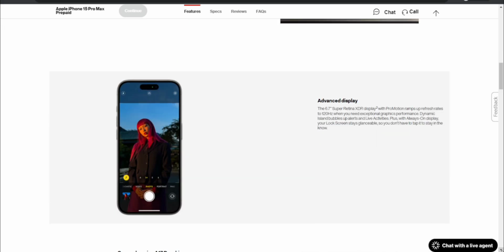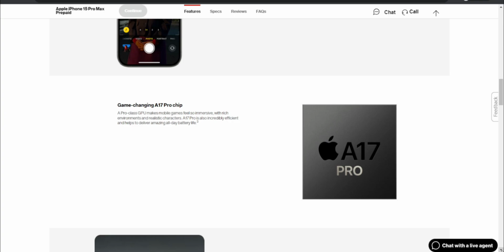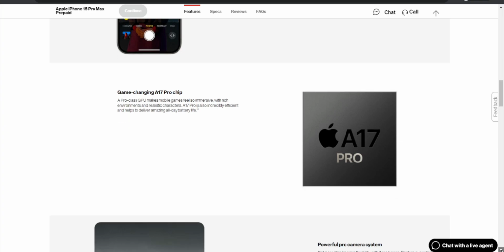Advanced display. The 6.7-inch Super Retina XDR display with ProMotion ramps up the refresh rate to 120Hz when you need exceptional graphics performance. Dynamic Island bubbles up alerts and live activities. Plus, with always-on display, your lock screen stays glanceable, so you don't have to tap it to stay in the know. Game-changing A17 Pro chip. A pro-class GPU makes mobile games feel so immersive with rich environments and realistic characters. A17 Pro chip is also incredibly efficient and helps to deliver amazing all-day battery life.